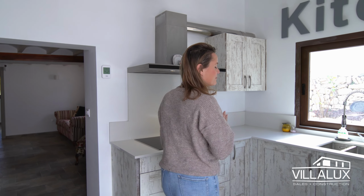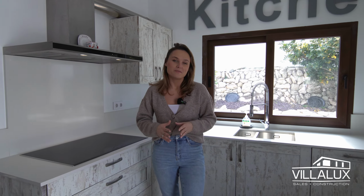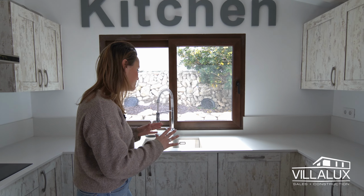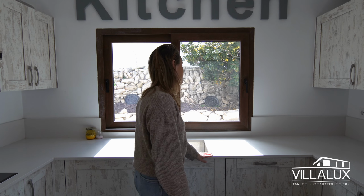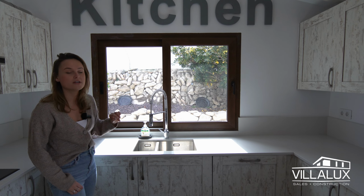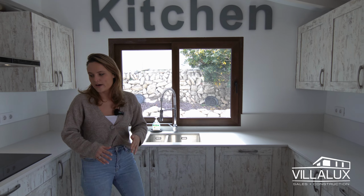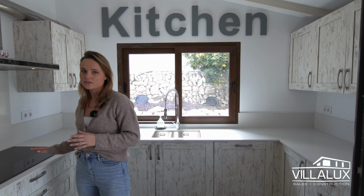So we enter the property in the kitchen, and as I was just saying, everything is almost brand new. There's a lot of natural light coming into this house and into this kitchen. You have these beautiful marble countertops. Good to point out as well is that all the windows are brand new as well. It's double glazed, and we have this beautiful induction cooktop.